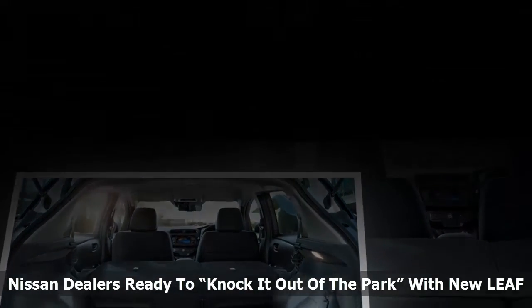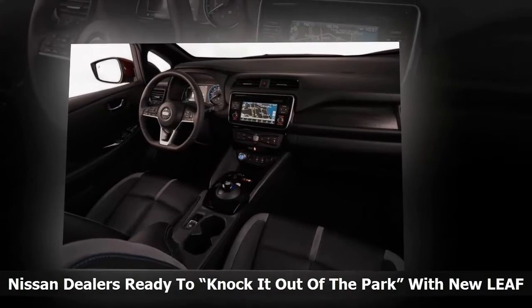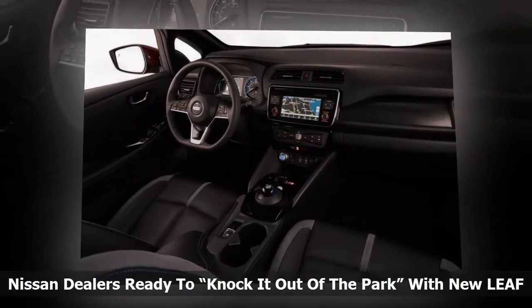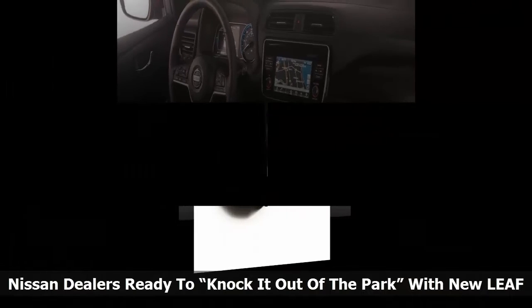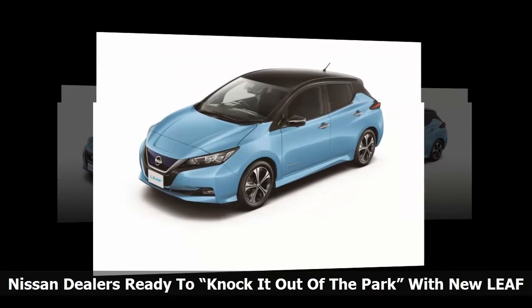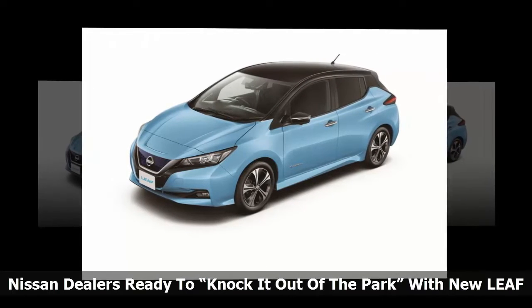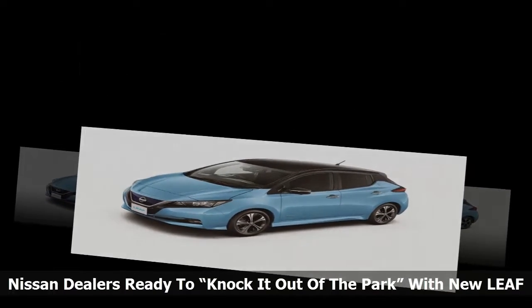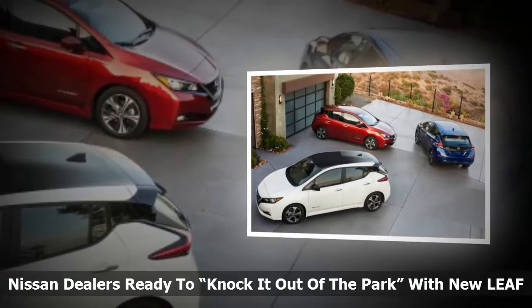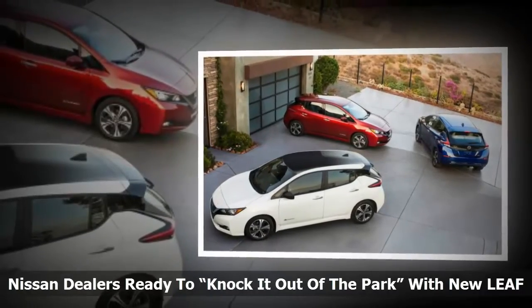EV adoption's primary obstacles are price, which Nissan takes the edge in, and dealer support. Automotive News spoke with New York Nissan dealer owner, Wayne Siegel. He shared, "Frankly, we didn't have much success selling the Leaf when it first came out. We're on Long Island, and our customers had range anxiety. So we didn't sell any. Now, this one," referring to the 2018 Leaf, "We're on board with this one. It's going to knock it out of the park."